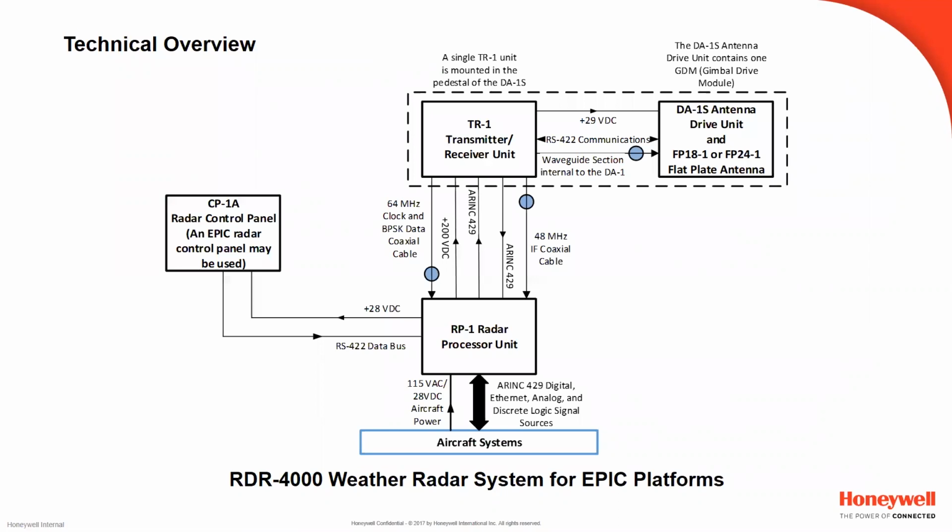We need to build some communication links. So you'll see ARINC 429 transmit and receive between the RP1 and the TR1. So this is where we give it the commands to transmit or receive, what type of pulses to transmit. Are we in the weather auto mode, weather manual mode, or the map mode? Are we in the standby predictive wind shear mode? You know, what mode of operation are we in?